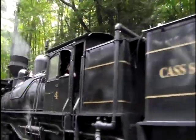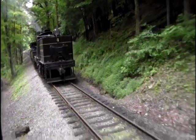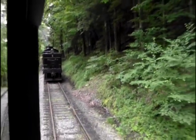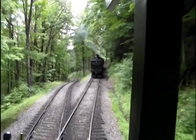Shay 4 took the very last load of logs down off the mountain for Maurer Lumber Company in 1960. And Shay 4 also took the first passenger train up the mountain for Cass Scenic Railroad in 1963. Again, Shay 4 is the little engine that could. It weighs 70 tons and is the smallest locomotive in the entire fleet.